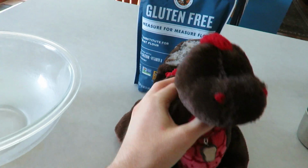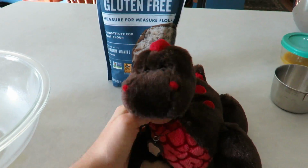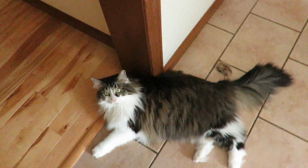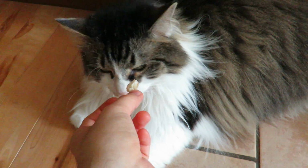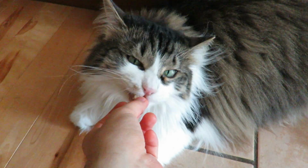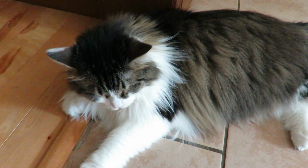Stay down! Ever since he saw me making a yeast bread, he found out he really liked yeast, and actually he really likes bread. I'll show you. Hey, Peake. If you're wondering, it is safe for cats to have a very small amount of bread. He can't have a whole bunch, but he can have a little bit. There. See, he likes it. He really does like it. And for the record, he doesn't like gluten-free bread.